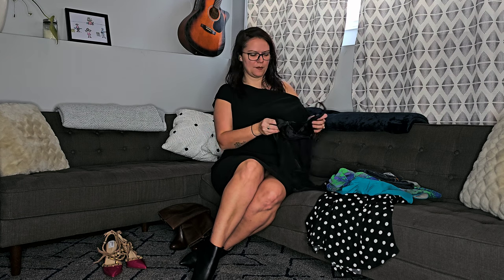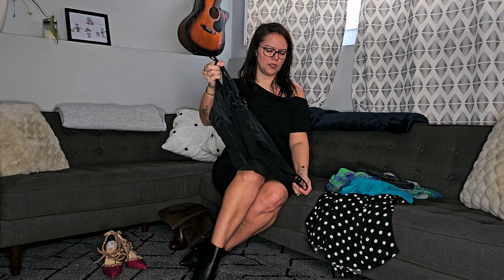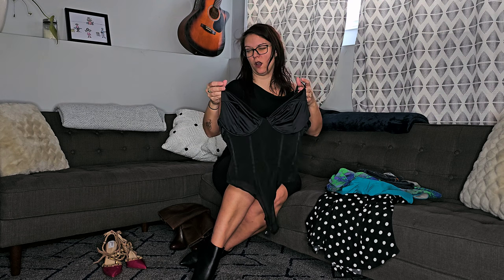So the next thing I'm going to show you, I got this cute little bodysuit. It is from Dynamite as well. I think I paid $8.99 for this, which is a little more than I would spend on a bodysuit, but I know the quality is really good, and it looked like it was in really good shape.